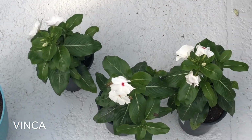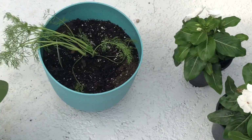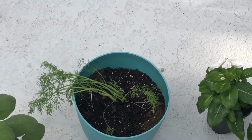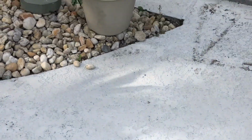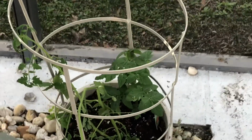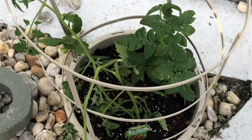Vincas I'll be putting in the gardens up front. And then here's some more of our herbs. And my son went ahead and did his tomato plants. He loves tomatoes, so every year I get him some tomato plants to grow. And he planted those this morning.